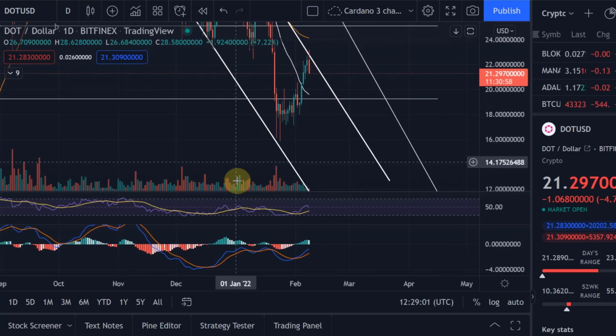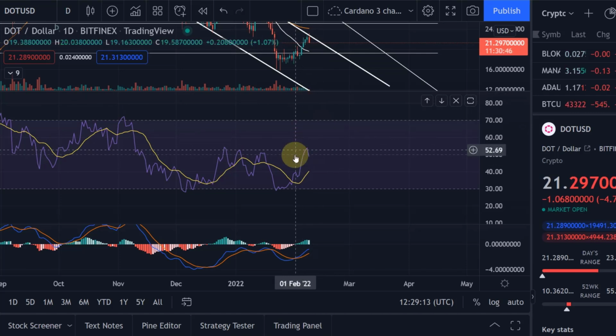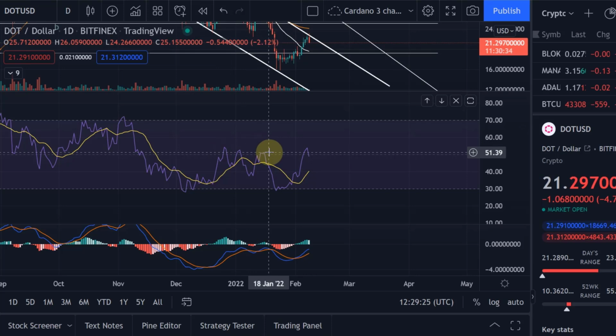On the daily, it's not overbought, but it can't currently, at least, seem to hold above the 50 line on the daily RSI. That is important as well, because above 50, it just shows you the bullish momentum. So it's just lost that. Basically, throughout the whole correction here, starting in November, it has not managed to hold above this 50 line. So there were a few breakout attempts, but they failed.